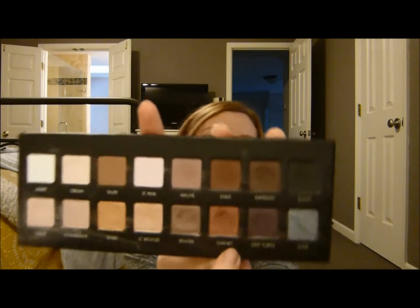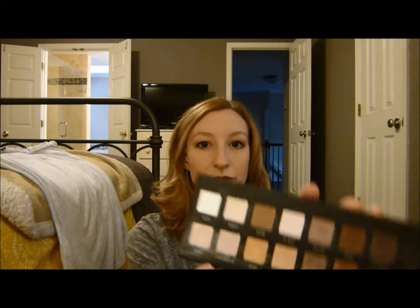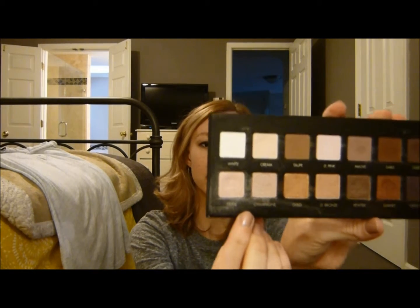Garnet is a really, really pretty color. It's almost like a rusty burgundy color, and then nude as well as a pretty kind of accent color around the inner corner. I actually posted a makeup look, like face of the day or something, on my blog using this if you're interested in seeing that.